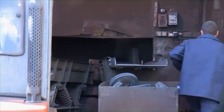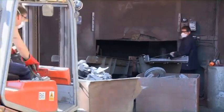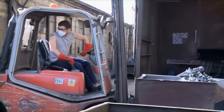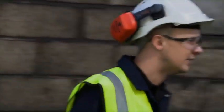Heading across the foundry, I noticed two workers not wearing their masks correctly. I noticed the guys all wearing the RPE correctly. Yeah, well, go and have a chat with one of them, please. Yeah, no problem.